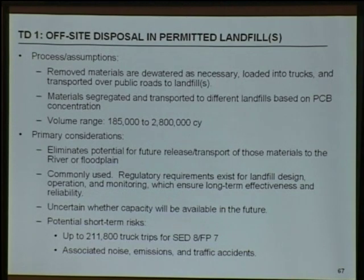And if you were to take the larger ones, which would be SED 8 and FP7, you'd be at about 2.8 million yards. So we've considered the applicability of each of these based on that range of volumes. And we've costed it as well, which you'll see in a few minutes.